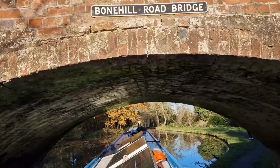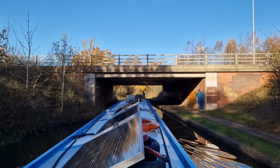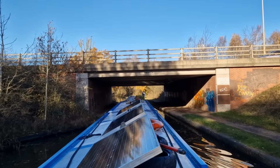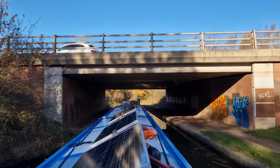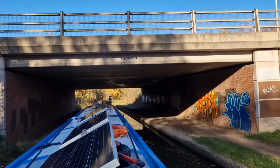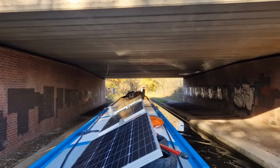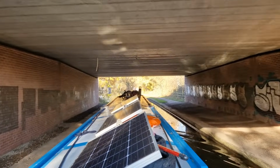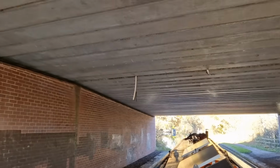Bone Hill Road bridge repair. This bridge is the A5. Ooh, how do you know that? It says it there, look. A5 road bridge. Some of the colours of the trees are amazing. That's beautiful. Colour.